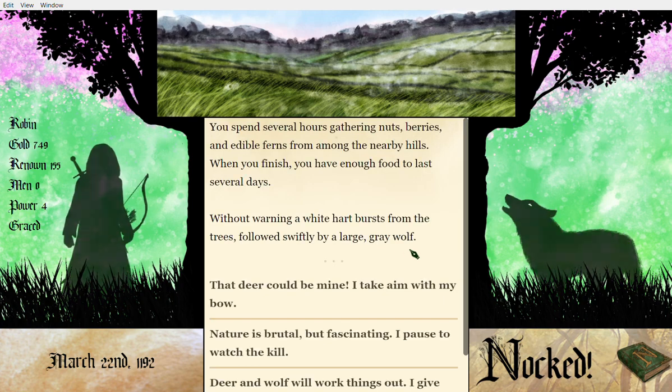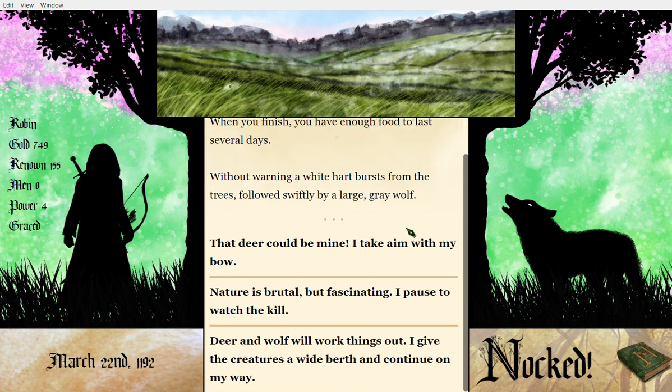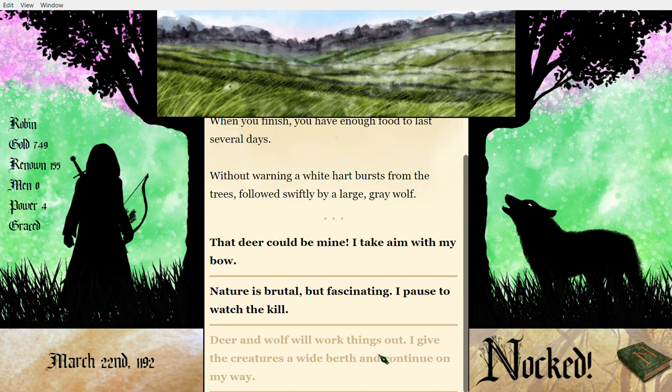So you spend several hours gathering nuts, berries, and edible ferns from among the nearby hills. When you finish, you have enough food to last several days. Without warning, a white hart bursts from the trees, followed swiftly by a large grey wolf. Okay, if I kill the deer, I need to kill the wolf as well, right? Alright, let's do this. The deer is mine.